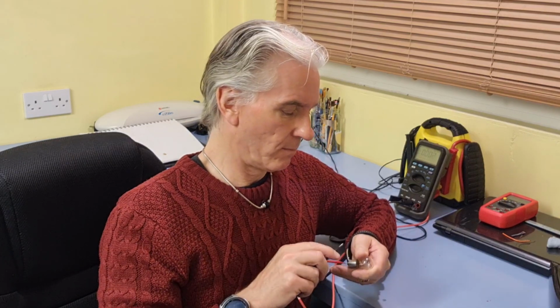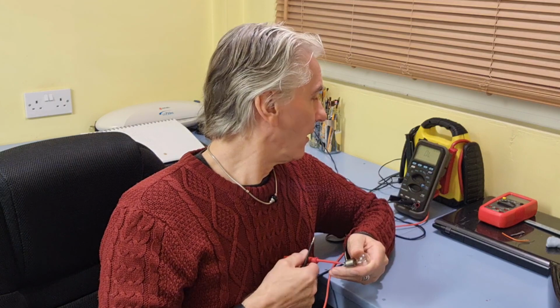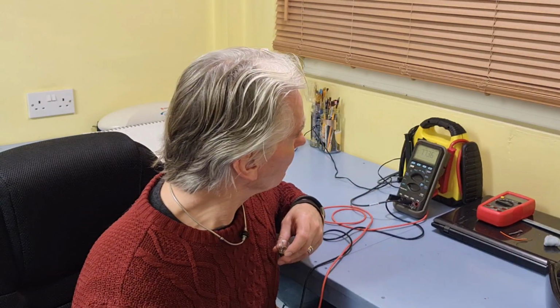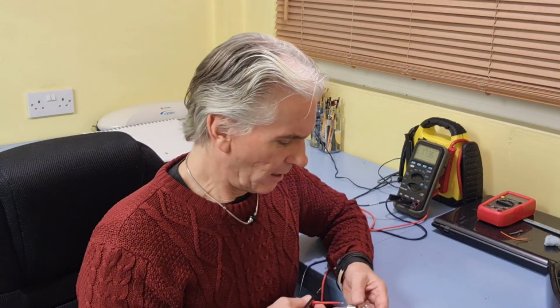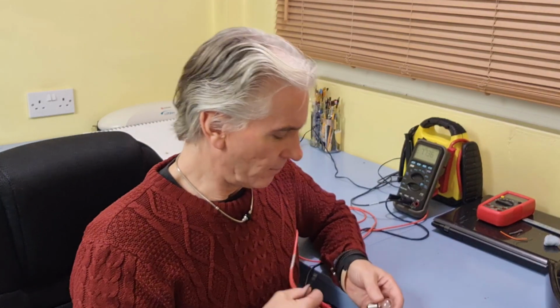Okay. Ready? There we go. Yeah, my meter's gone off the end of the scale. It's actually over 10 amps that it takes. Yeah, it's absolutely amazing. Well, it reckons 7.7 amps now. So let's try that again. I think it's going to go off the end of the scale again.